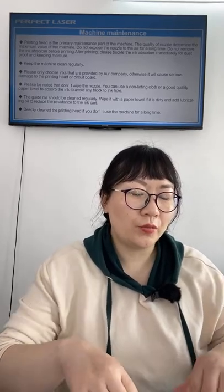Please be noted, don't wipe the printing head. You can use a non-linting cloth or good quality paper to absorb the ink to avoid any block to the ink hole, because the printing head is easy to block by dust or something else. So normally we suggest our customers don't wipe the printing head, just use soft cloth or paper to absorb the ink to avoid any block to the ink hole.